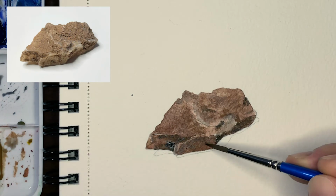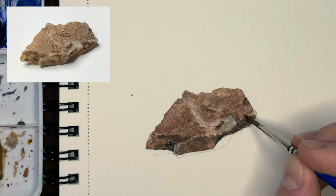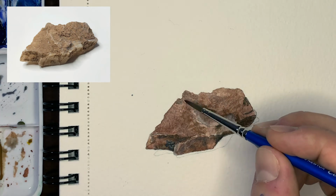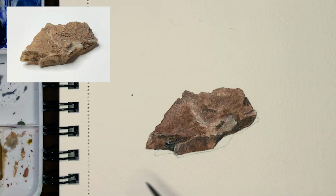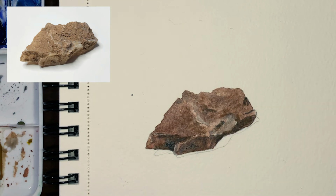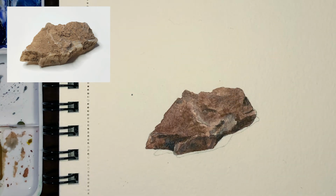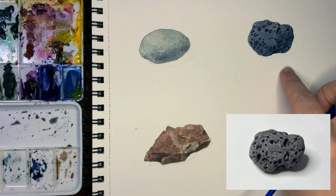But I'm working pretty dry now because I'm just adding superficial details, touches. I don't want to influence the foundation of the watercolors that I'd already placed. And then let's get to this guy again. It looks pretty good to me right now, actually.